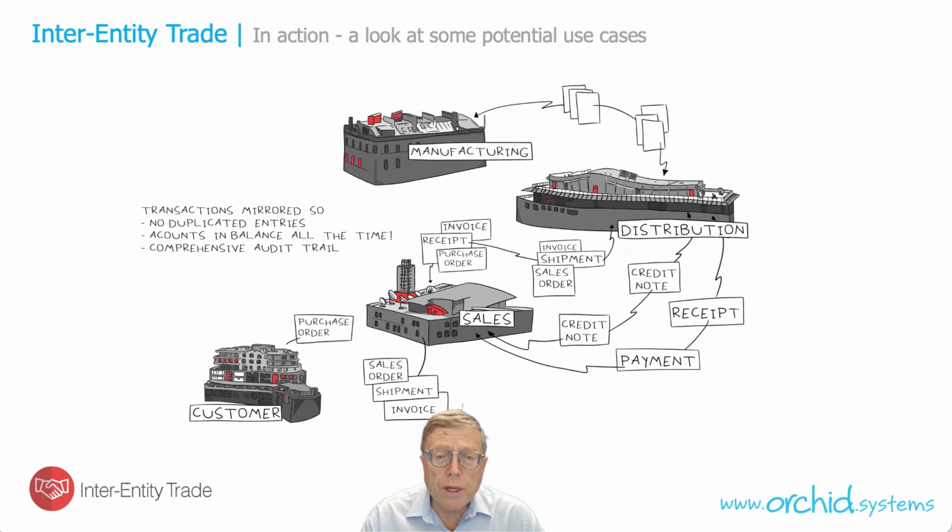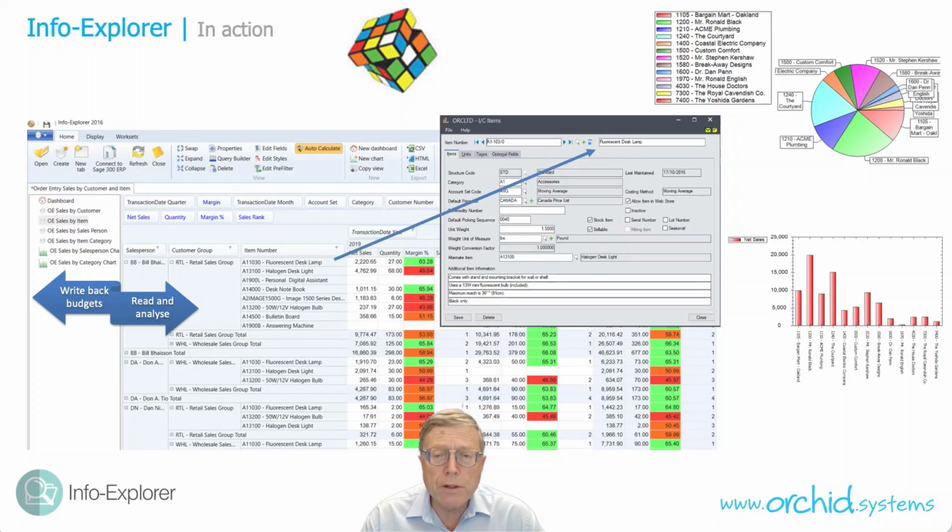Info Explorer is a powerful business intelligence tool with real-time slice and dice capability with integrated budgeting and forecasting within the reach of small to medium-sized businesses. It replaces scores of two-dimensional Crystal Reports and lets you drill directly into the underlying Sage 300 screens.